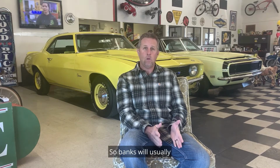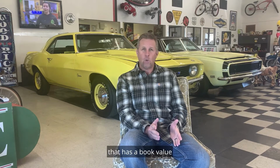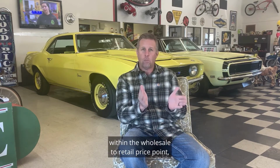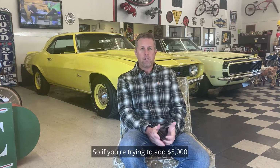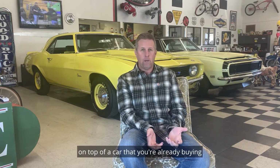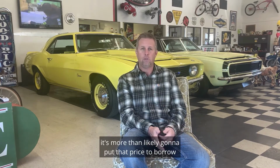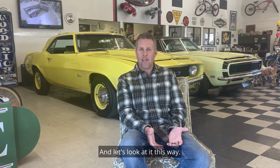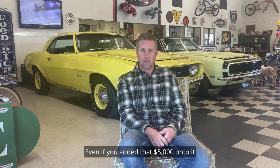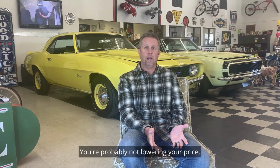So banks will usually only allow you to finance a car that has a book value within the wholesale to retail price point. Whether it's Kelley Blue Book, NADA, that's the value that banks go off of. So if you're trying to add $5,000 on top of a car that you're already buying, it's more than likely going to put that price to borrow above the number that the bank is willing to do. And let's look at it this way. Even if you added that $5,000 onto it, are you really doing yourself a favor? You're probably not lowering your price.